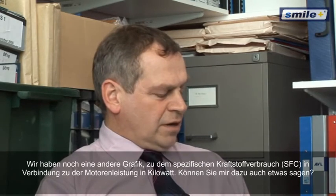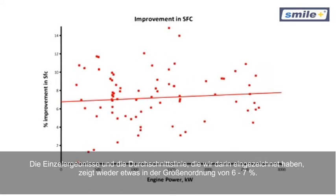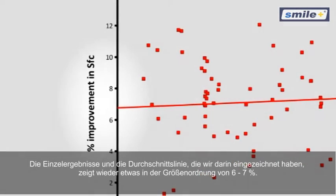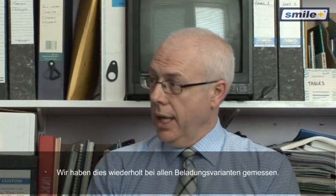And we have another graph now of the improvement in specific fuel consumption plotted against the engine power in kilowatts. Can you please tell me about this one? Yes, this analyses the difference in slightly more detail, so we can plot the difference at every individual test point that we took and then average those by putting a line through them. So that gives us an overall average in the improvement that we've seen right across the load range. And as you can see, again, several percentage points comes out, something of the order of 6 or 7% again. We took something like 90 points. The average of those 90 points is saying about 6%. We did it right across the load range, and we went up and down through the load range several times. So that should be very significant in terms of statistical accuracy. For biodiesel? For biodiesel against treated biodiesel with XMILE.